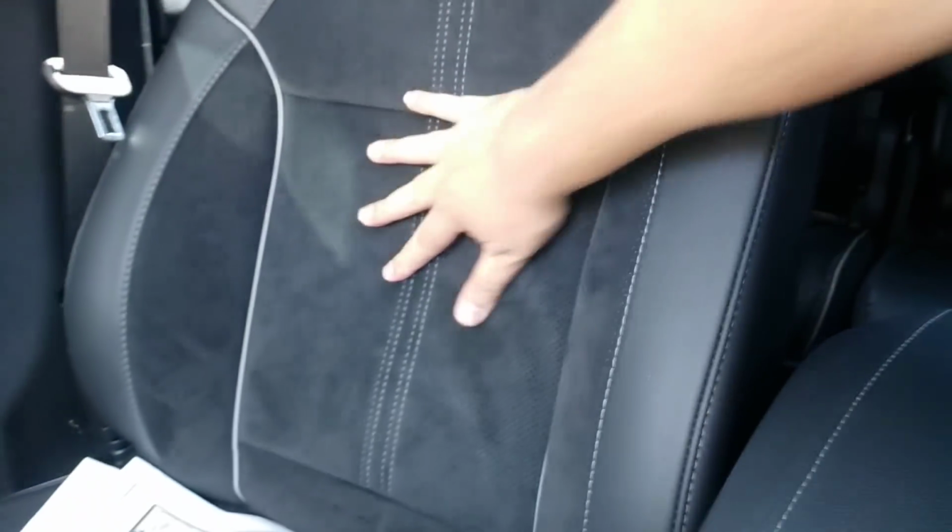This seat feels like, and it's not because this has 10,000 miles, and it's not because it's been worn hard. This passenger seat does it too. So it's not just the driver's seat. It's not like there's a problem here. This is by design.